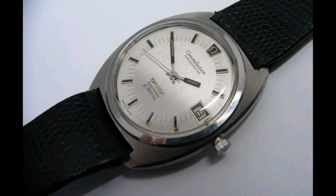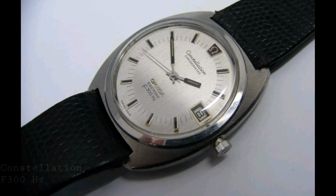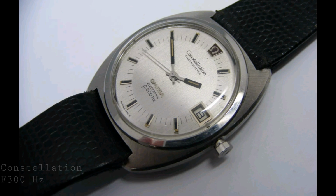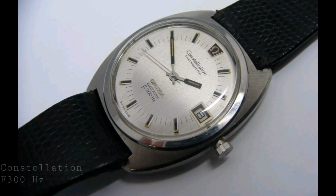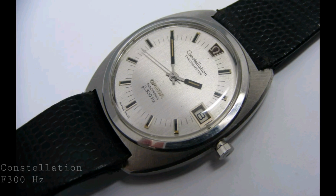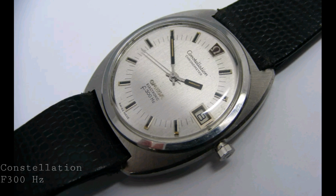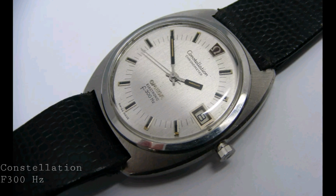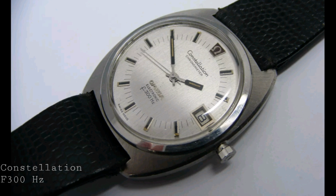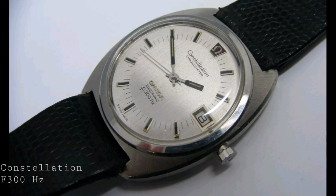Now the first watches I'd like to talk about are Omega Constellations. And as those who are my regular viewers will know, I make no secret of the fact that I'm a great admirer of the early Constellations from Omega, because I do feel they offer a wonderful quality of movements. And it is true to say that the quality of the movements did drop through the late 60s and the 70s. But the one area where Omega's movements did remain very impressive were in the electronic line. And these are the watches I'd like to talk about today.